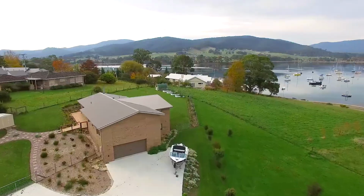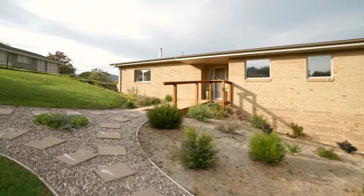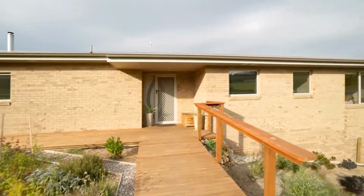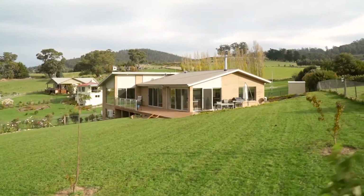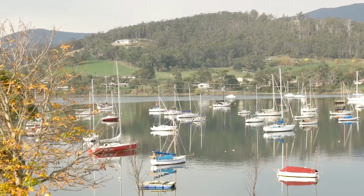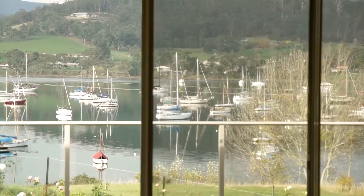Every detail of this immaculately presented home has been built with a focus on quality and practical, yet beautiful design. The elevated positioning and the northeasterly aspect has made the most of both the stunning outlook and the solar passivity, which has created a very comfortable, well-finished home.